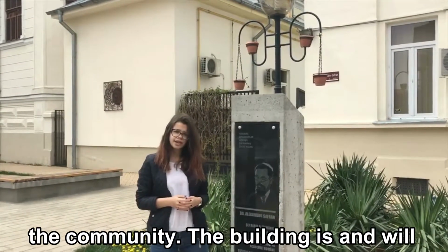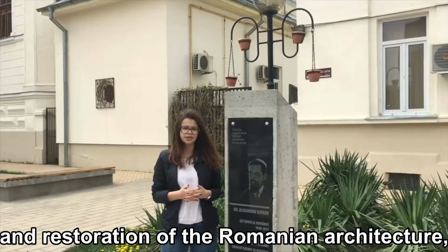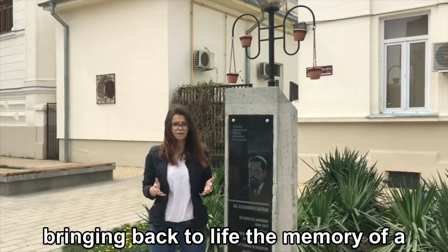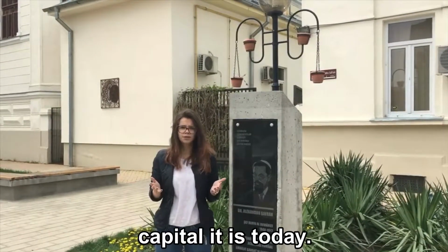The building is and will remain an important point in the development and diversification of the Romanian architecture, preserving the history of Jews in Bucharest, bringing back to life the memory of a community that shaped the city into the capital it is today.